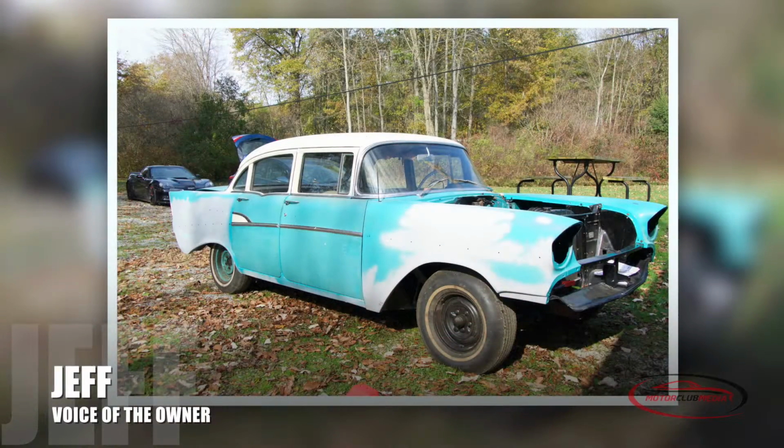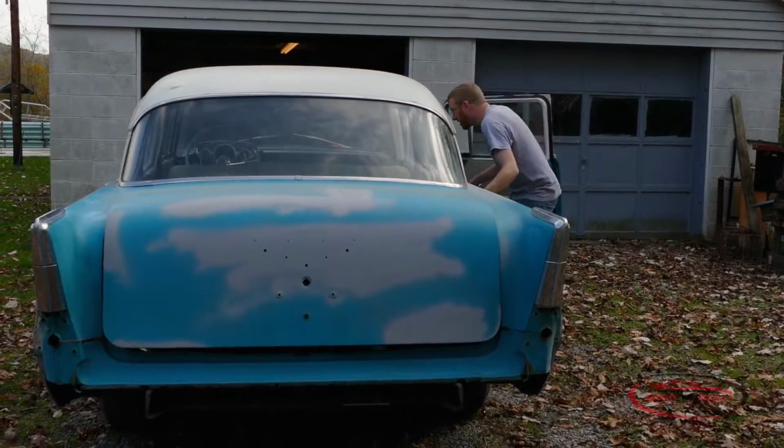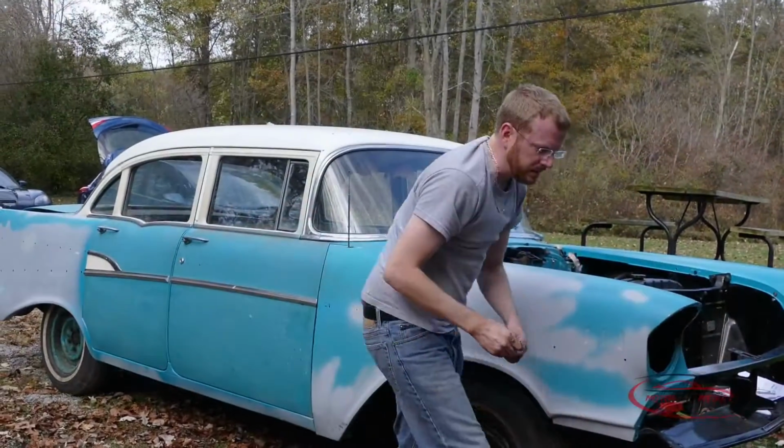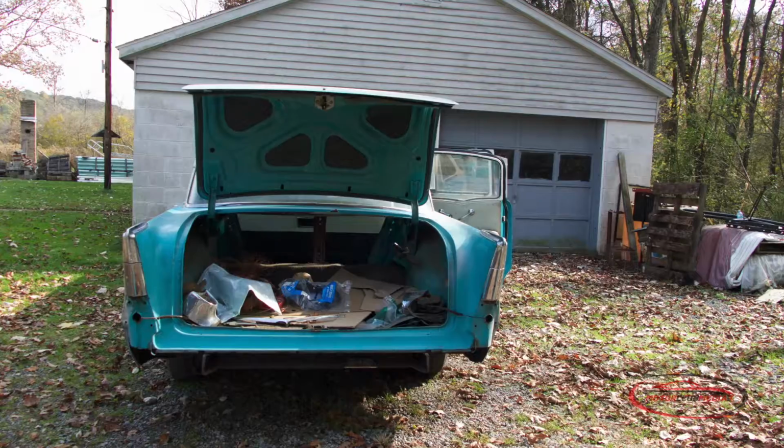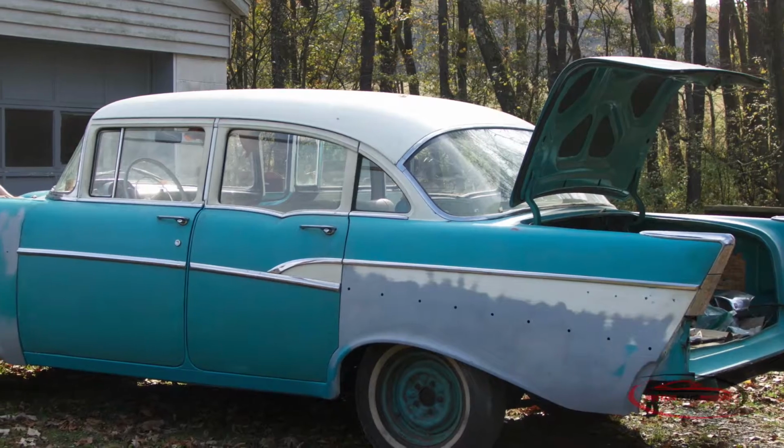Is the four-door, and that's okay. Your full restoration. If this engine ends up being good, we're gonna keep it. If it's not, I'm gonna see if I can't do some sort of a LS swap.